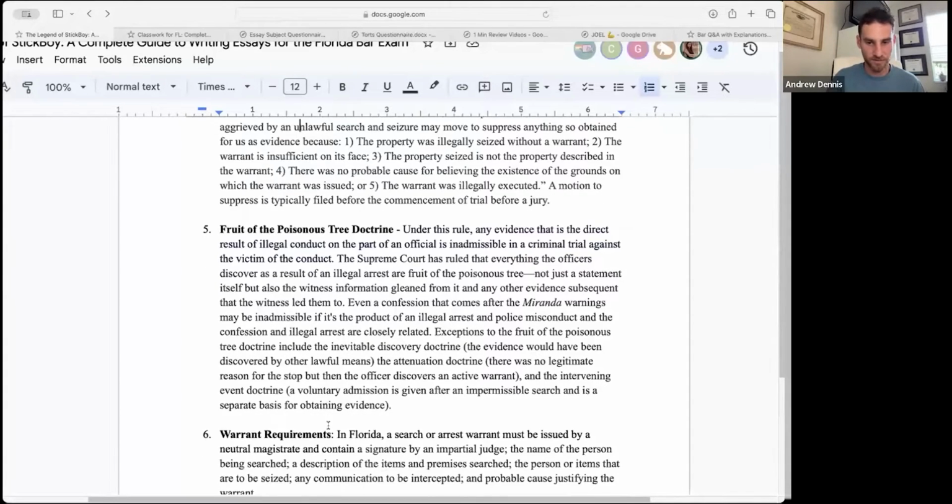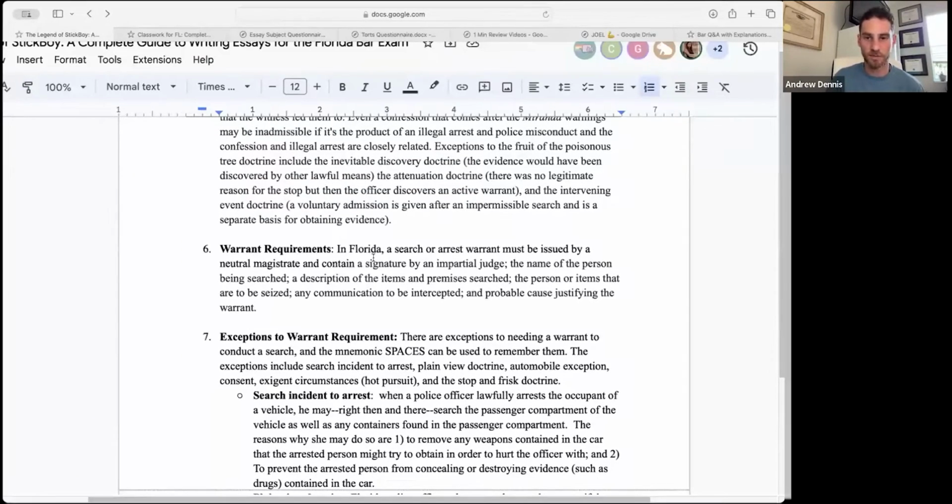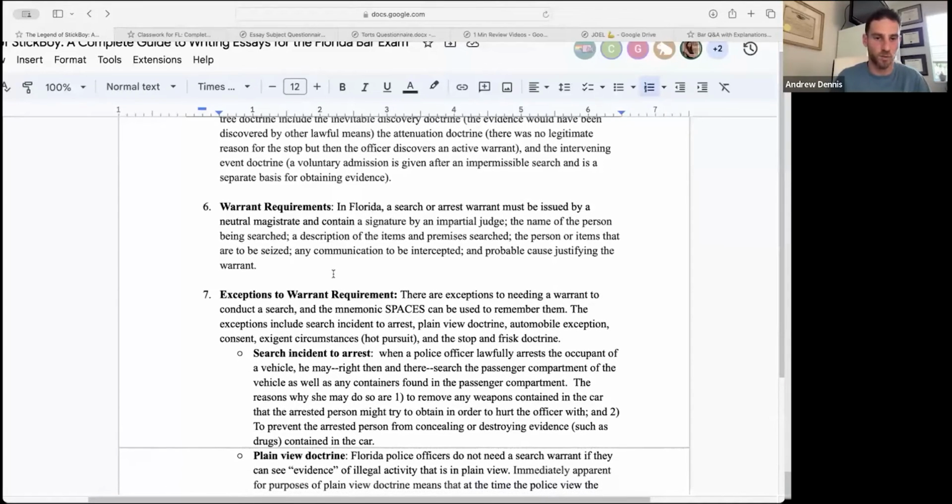And then warrant requirements. In Florida, a search or arrest warrant must be issued by a neutral magistrate and contain a signature by an impartial judge, the name of the person being searched, a description of the items and premises searched, the person or items that are to be seized, any communication to be intercepted, and probable cause justifying the warrant.